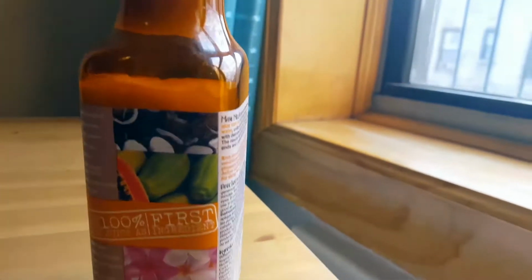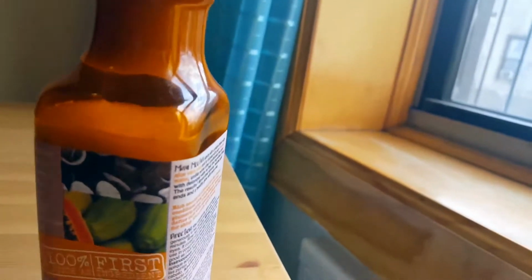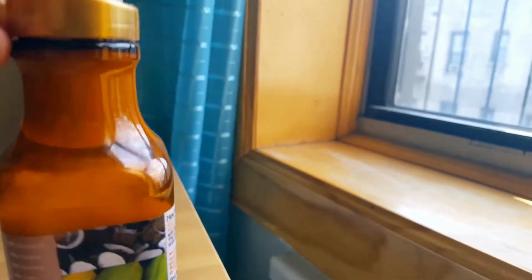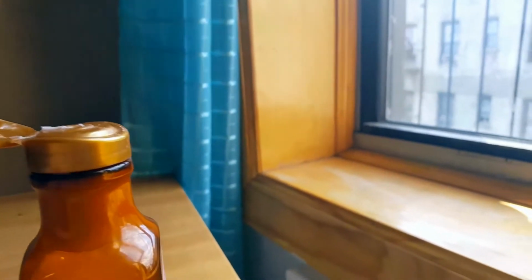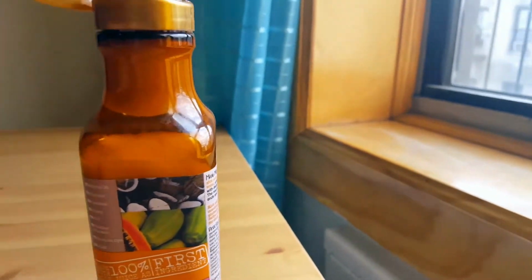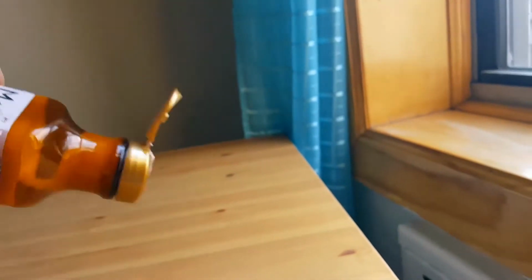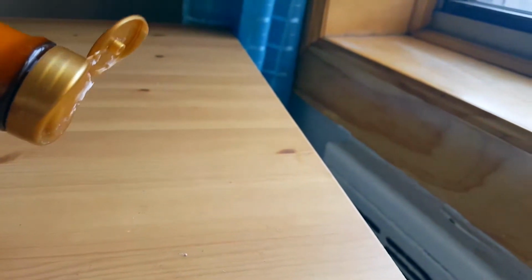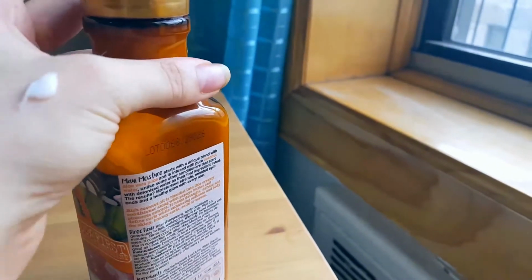The bottle is nice. It's a tinted orange plastic, and then it's got like a gold top here that just pops open like that. However, I would say the only downside I have is that to get the product out, it takes a lot of effort because the bottle is very solid, so it doesn't squeeze. So to get the product out, it takes a lot of shaking and kind of squeezing in the shower. And when you have slippery hands, that's not fun.